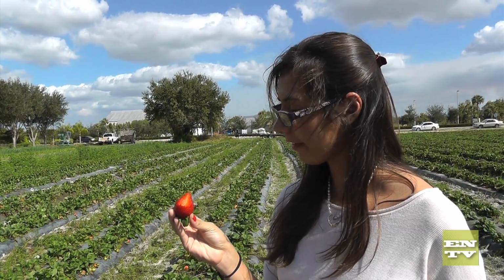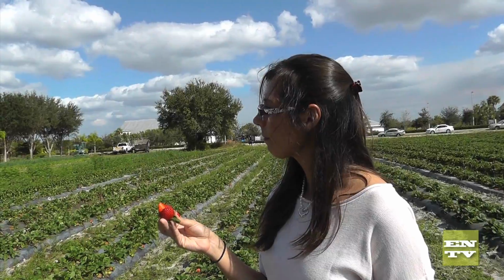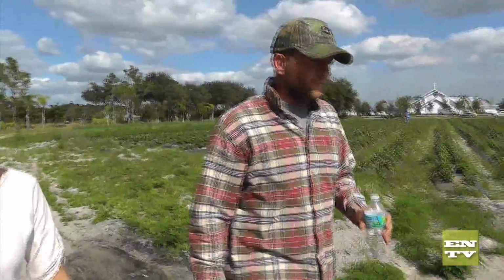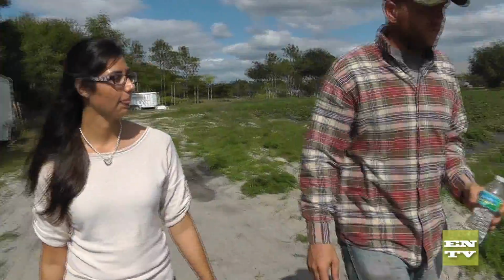Wow. It's very juicy. And what type is this? That's an Albion. What's the most popular fruit that you saw? Tomatoes. Tomatoes? Tomatoes, and then the second would be strawberries.